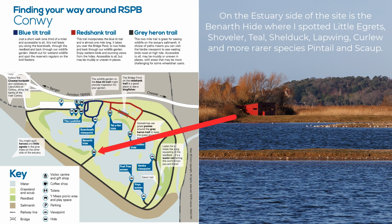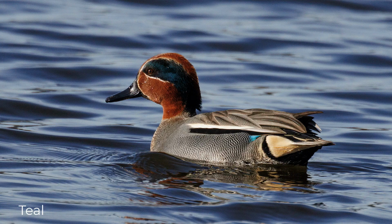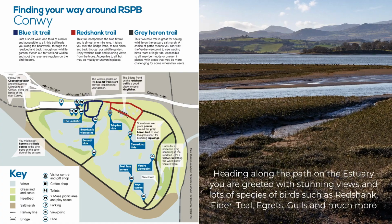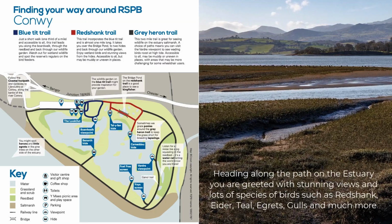So from this side we've seen lots of different species of birds, and Shelduck, the beautiful Shelduck. We've got one in flight there. The Teal, which is again one of my favourite ducks, beautiful little ducks, the Teal. And this is on the estuary side, so when you're walking along the estuary you'll see lots of different species going along here. We've seen little egret, there was loads and loads of widgeon ducks.